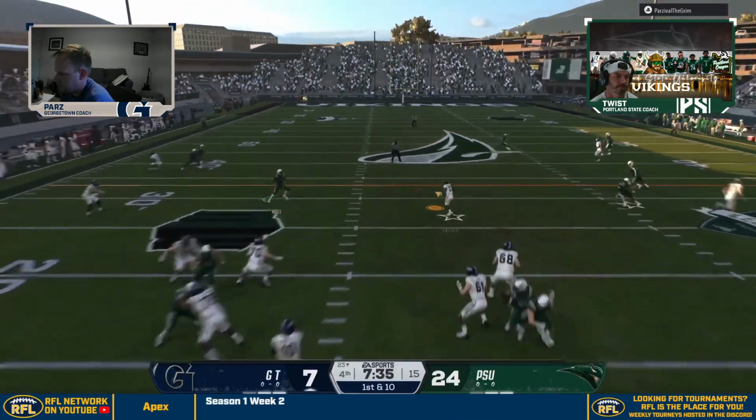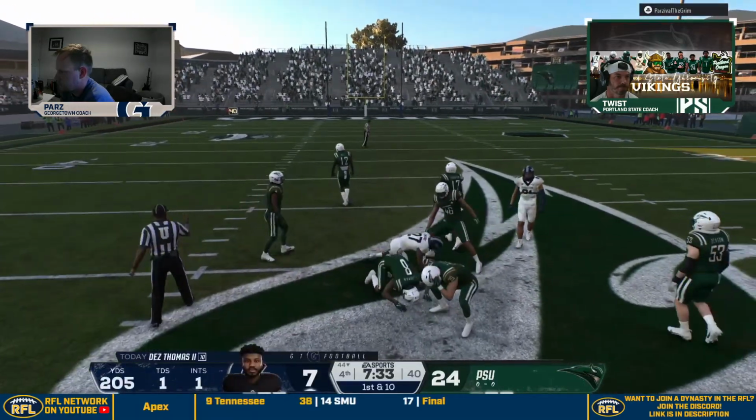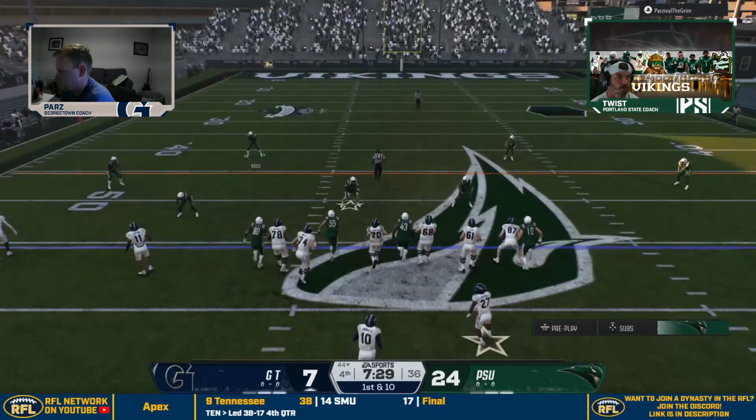Thomas back to pass, looking, throws in the middle. It's Uday out of the backfield up to the 45, and it's tackled at the 44. First and 10 for Georgetown. Clock ticking, 7:30 left to go in the quarter.